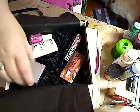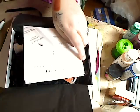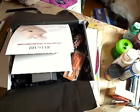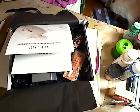$21 a month. I am thrilled to death with this. I've been thrilled with every box I've gotten from Glossy Box. Let me just see. I just want to know. So their website is glossybox.com. $21 a month. Fantastic. It comes on time. Like I said, very blessed the fact that we got this box.